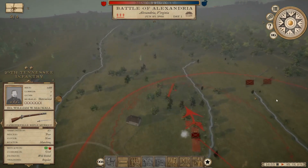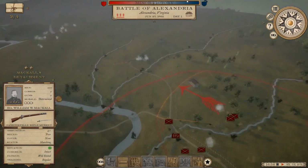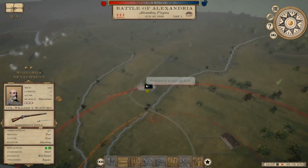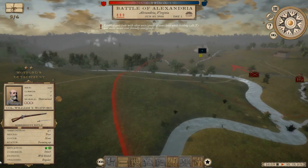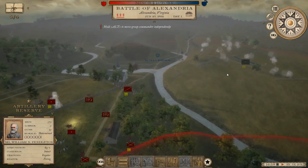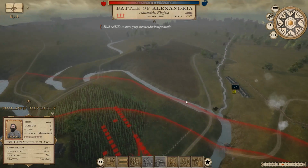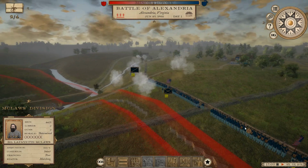Skirmishers out. Rocket Battalion. Cool. Send out a little skirmisher screen to see if we can take up some of this fire. Our boys are on the march. Lafayette McLaws leading his way across the Sudley Springs Ford. These guys are facing the other way. What the hell?